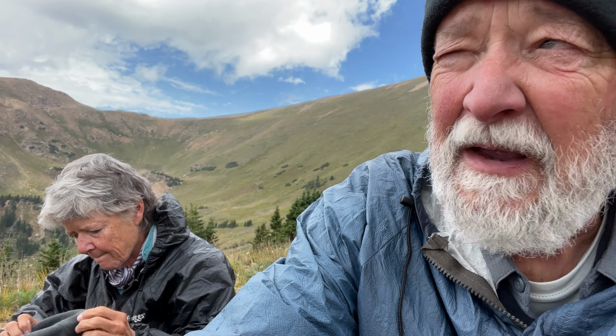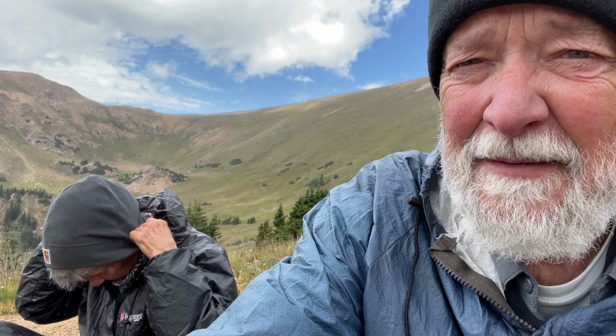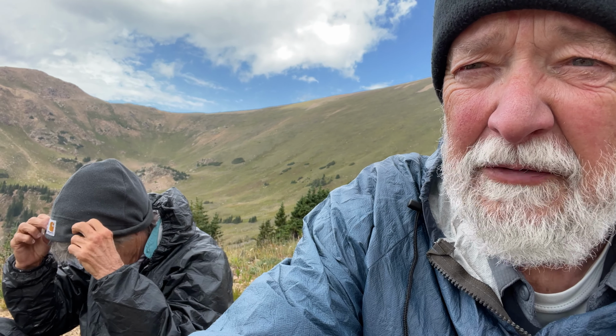Great. The weather hit us a little bit. We got some snow and had to hide behind some rocks to get some more clothes on. But now we're down to tree line and safe and sound.